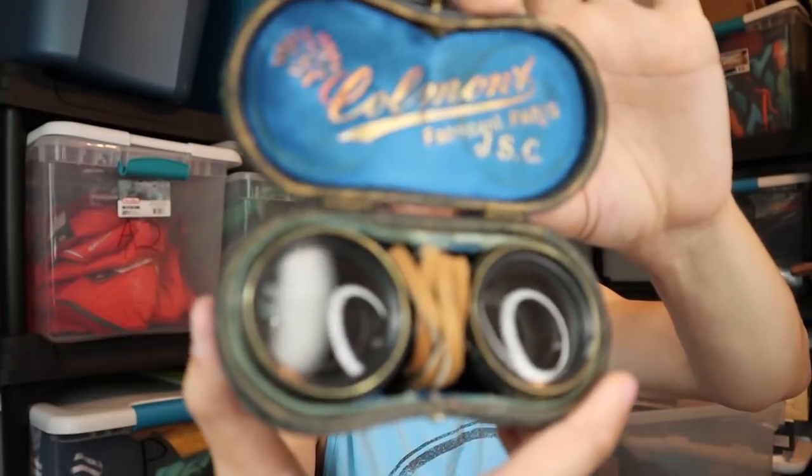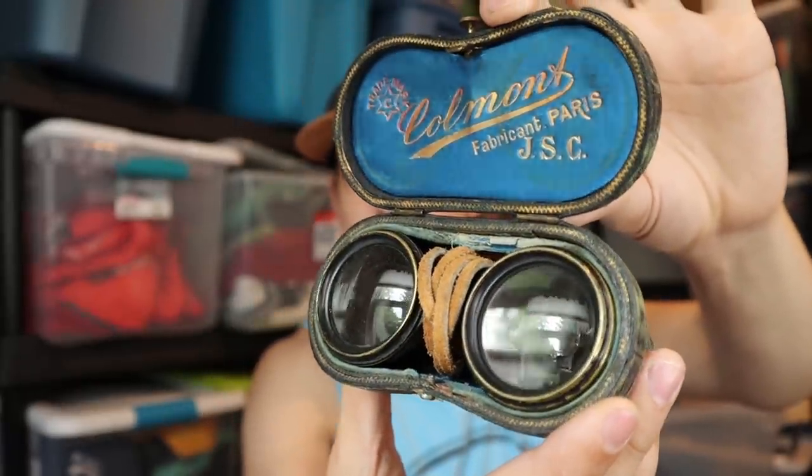This old pair of Colemont opera glasses was next. Again, probably not a ton of value there. I think when I looked these up, they were going for around 20 bucks, if that.